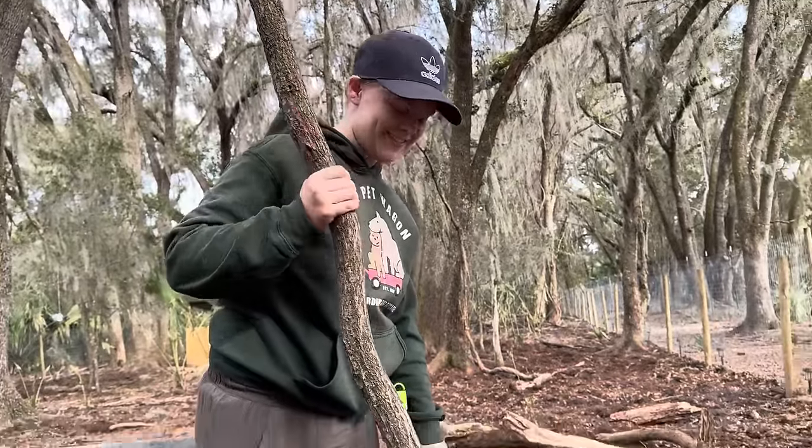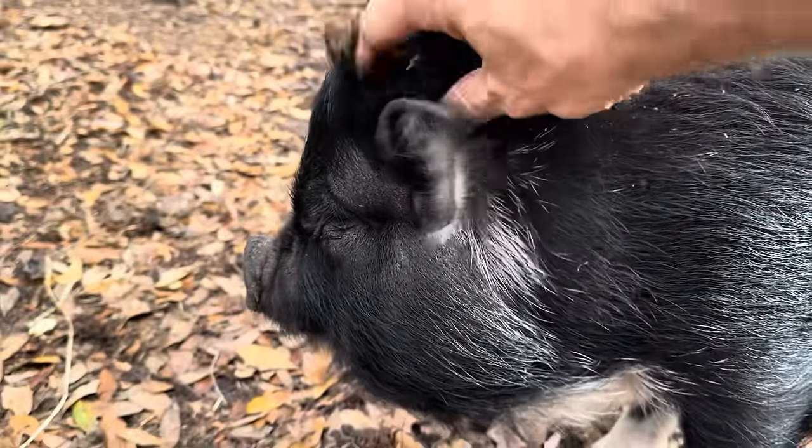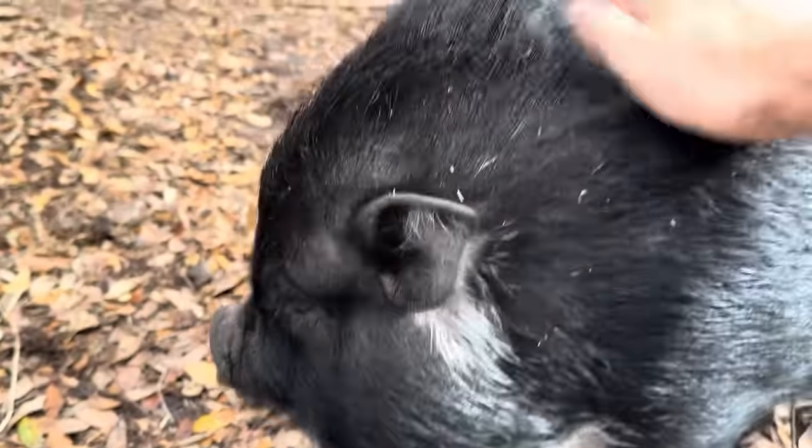She's one of our volunteers, and we're cleaning up some pig poop. Hi, Daisy. Oh, hi, Daisy. Daisy wants some attention, and Petunia.